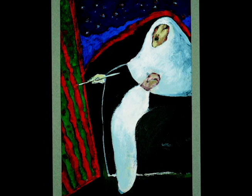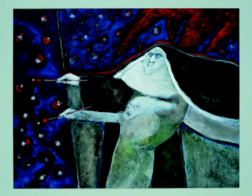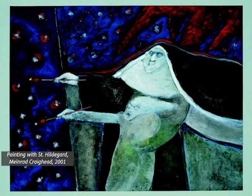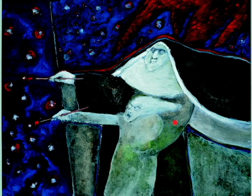So this is me in the lap of St. Hildegard. And these paintings are all small. I ended up working in three sizes. One size, just 5 by 7 inches. And I think this one is about 9 by 12 inches. Her arm sweeps down and kind of just disappears into my body, and my head sort of sweeps back and kind of dissolves into her body.